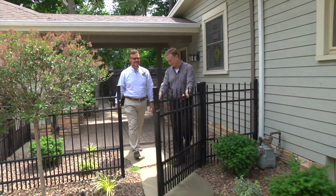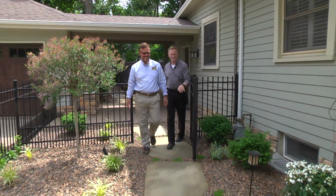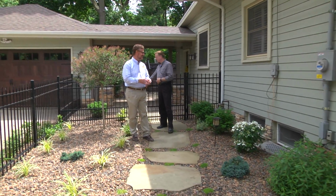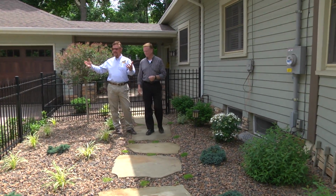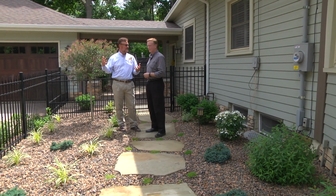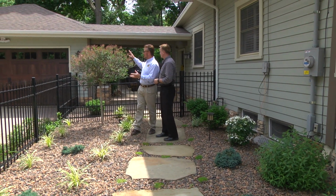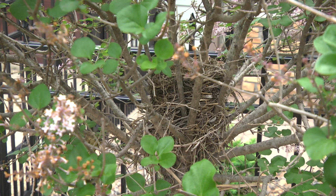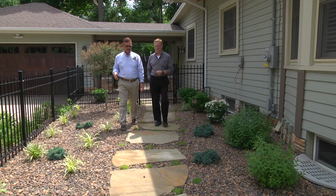Well, Mark, keep on trucking here. This is just really fun to discover, like you say, all the different areas of this beautiful home. It is, and as you can see, we're here in one of the sunnier areas. We've got a beautiful dwarf lilac tree, and the coolest thing is a bird admired it as well and built a bird's nest in it. I saw that. Very nice.